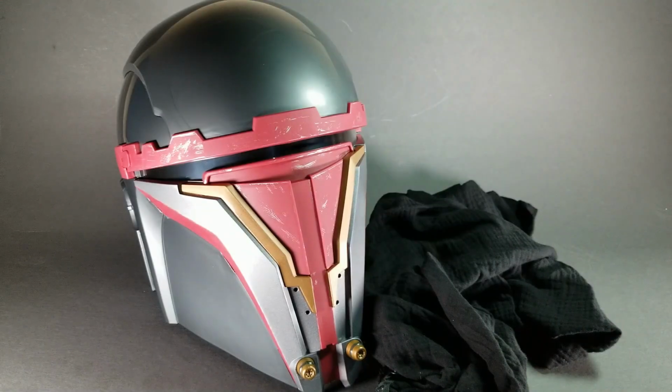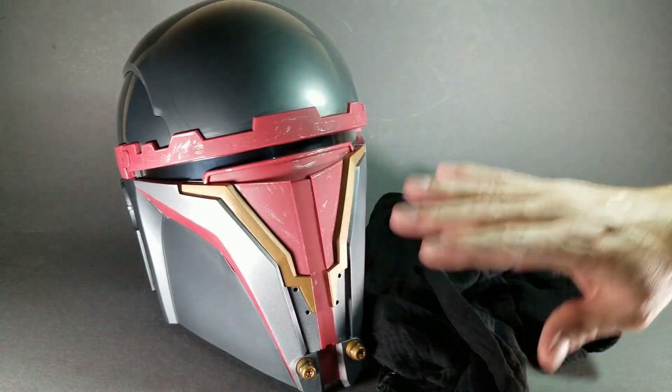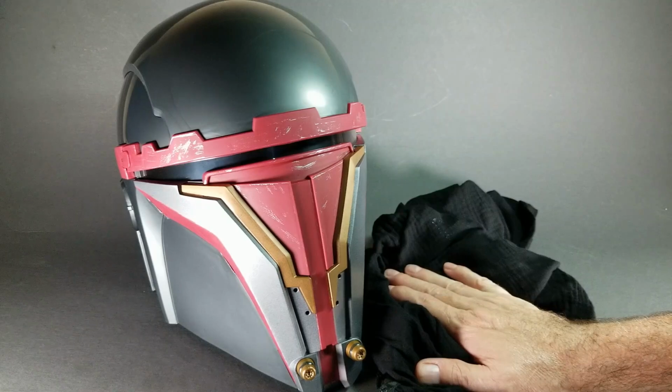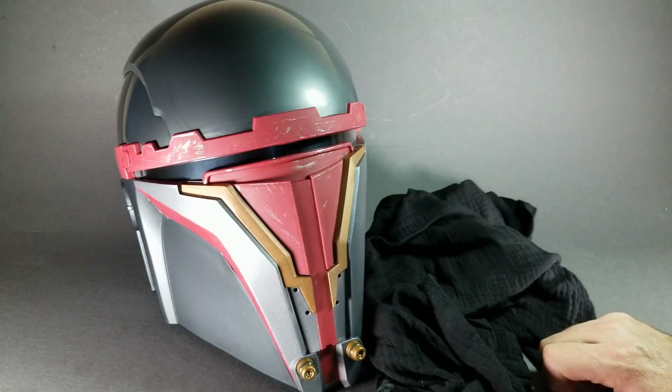So final thoughts. Is this a phenomenal helmet that I think you need to rush out and get right away because it's got to go in your collection? No, probably not, to be perfectly honest with you. It's more of a toy. It's lesser quality than what we're used to, but it's also at a lesser price. And it comes from a company that ostensibly markets most of their things towards younger kids. So this is even for a younger audience than, I would say, the Hasbro helmets.